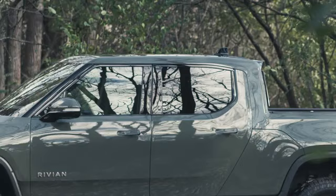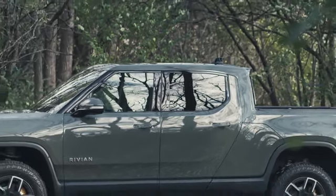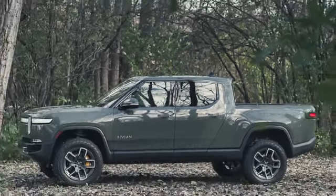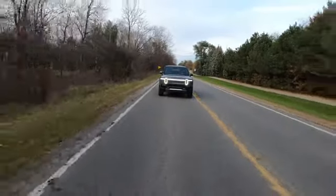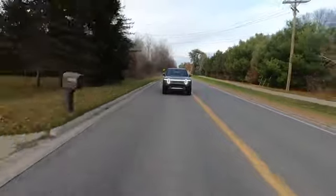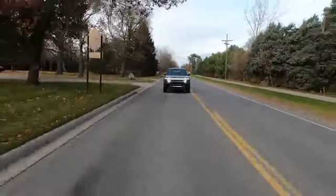But how much does it cost? It starts in the high $60,000 range, and our truck was optioned close to 80 grand. That's a lot of money, but the R1T is a lot of truck, size excluded. You get 4 electric motors, 1 per wheel, and more than 900 horsepower and 900 pound-feet of torque. So it's quick, right? Yes.